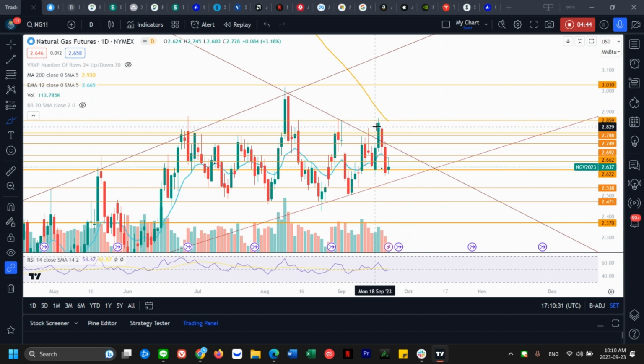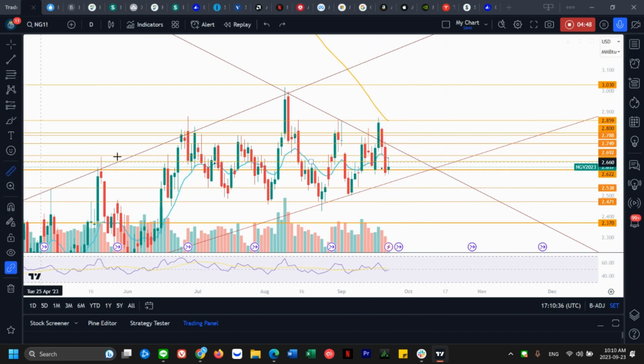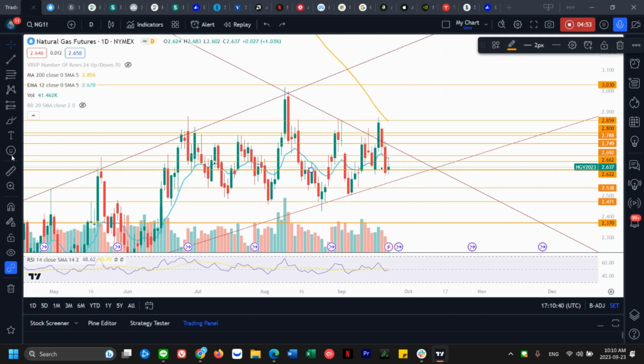Because if we break here, then we are making room for potentially bears to confirm a daily downtrend, because this drop is already big enough. 9% drop. Definitely a lot of room for the next bounce where bears can confirm a downtrend here. Let's see. The size of this bounce is going to be very key.